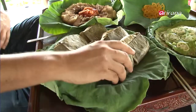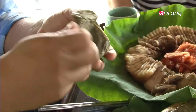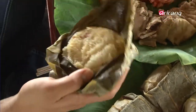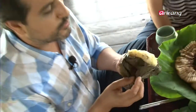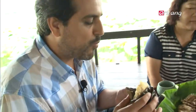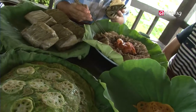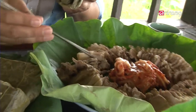Look at this beautiful lotus banquet. Here we have the rice, steamed 2 times, and one in the lotus leaf. You see this nice color? Wonderful smell. So inside you have all these grains and also the lotus root. Here we have the doeji bosam. It's the pork belly which has been boiled and then cooked, wrapped in a leaf of lotus, of course.